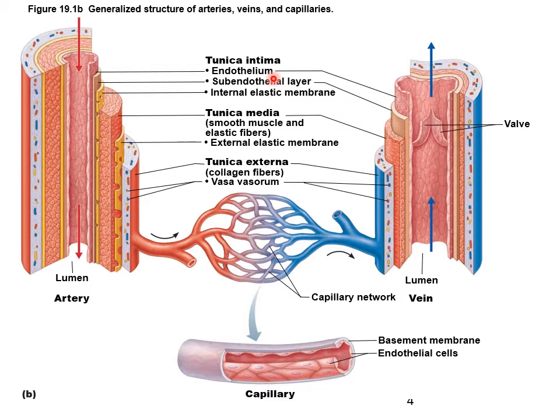And then above that, some of them, as they get larger, have a subendothelial layer, which is loose connective tissue. And then you have an elastic membrane. Now you want to keep in mind that arteries are under higher pressure than veins are. So their wall has to be reinforced and they have to be able to expand and contract. And this is in response to differences in pressure when the heart's contracting versus when it's relaxing. So the pressure changes a lot in arteries, and you'll notice that arteries have elastic tissue where veins do not. So you don't see this elastic membrane in the corresponding veins.